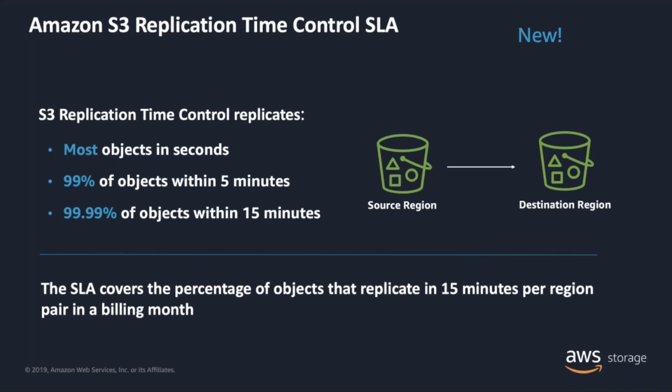Replication time control gives you predictable replication times: most objects replicate in seconds, 99% of objects replicate within 5 minutes, and 99.99% of objects replicate within 15 minutes. This replication performance is backed by an SLA that covers the replication of 99.9% of objects in each replication region pair in any billing month.